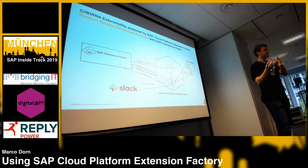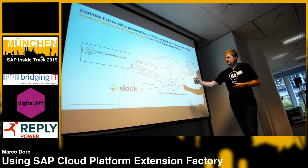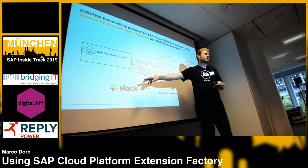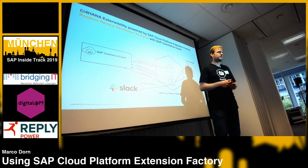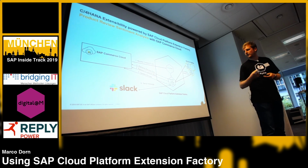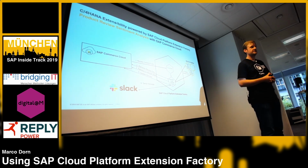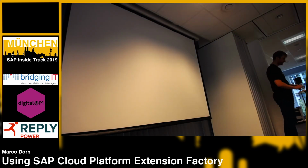If it's positive, it's one Slack channel. If it's negative, it's another Slack channel. You can imagine, you can easily say, well, okay, this is now a commerce or service cloud system. I create a ticket for a call center agent if it's really negative. I want to follow up with that person. Or I want to get a heads up and say, hey, there was a negative comment, please react, or something like this. So this could be all those scenarios you do with that information.